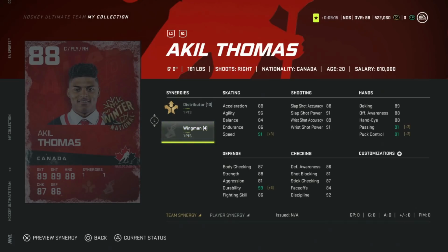But nonetheless, you're probably going to play him on the wing if you're going to invest that much coin in him. I don't know, so I'd have to see. But he does have distributor, so that does give him some value, a card that I am going to try and acquire.